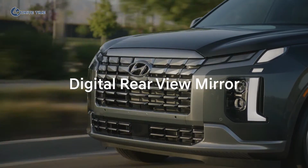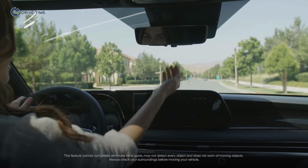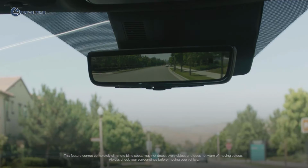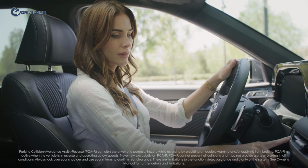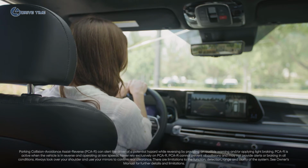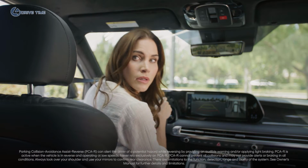A full display digital rearview mirror is now available with the new 2023 Hyundai Palisade, using a rearview camera to allow the driver to see behind the vehicle without being obstructed by passengers or cargo. Additionally, reverse parking collision avoidance assist can help avoid collisions by warning the driver if objects are detected in the rear while reversing. It can even assist with emergency braking if a collision is imminent.